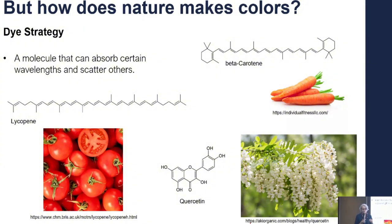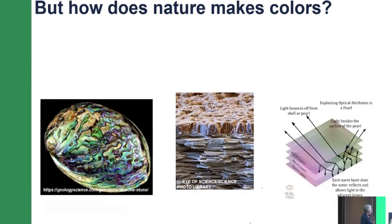You have here quercetin, which is, I'm not sure what color it has. Quercetin, it's yellowish, and it's one as well that is envisaged as potentially a natural color. Indigo is another example that is used widely for jeans in particular. But nature teaches us that there are also other ways.